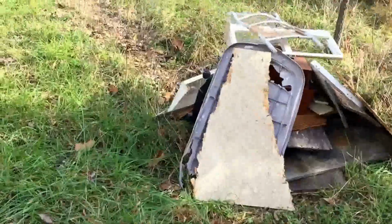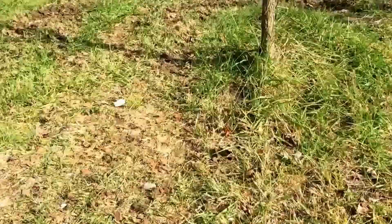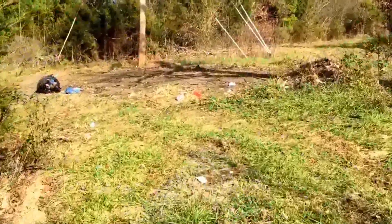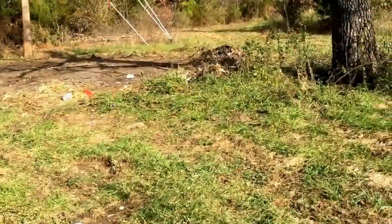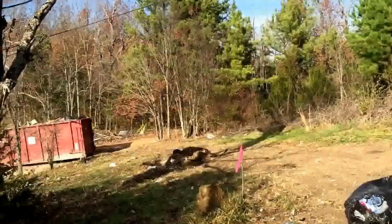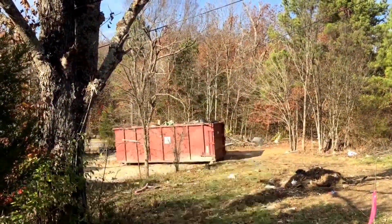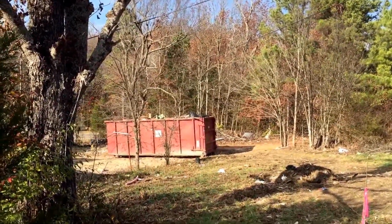So that little pile there, this pile here, and remember the big pile that was back here in the field? Got all of it. We're on our second 40-yard dumpster, and it's down there. As you can see, the debris, it's almost full. We're still not done.